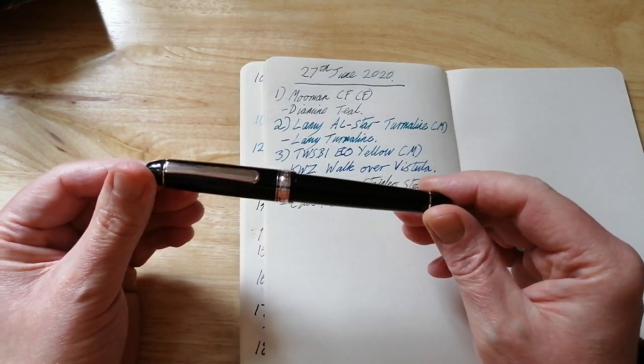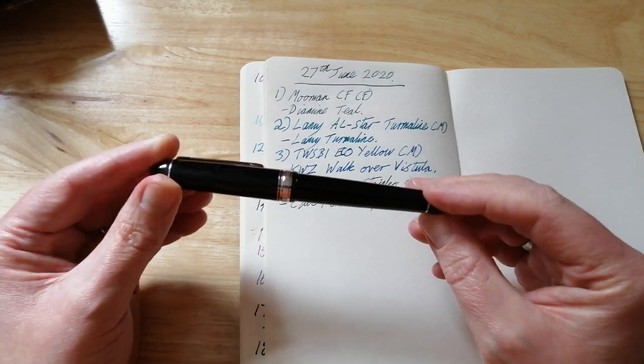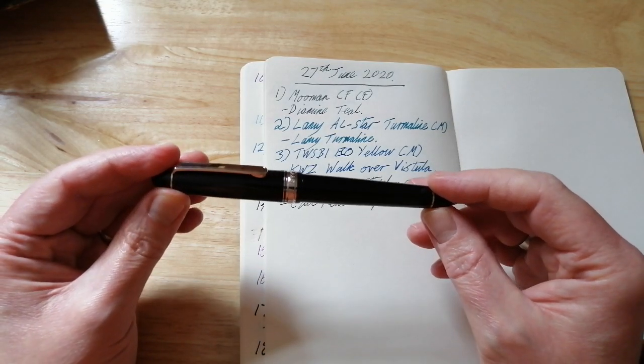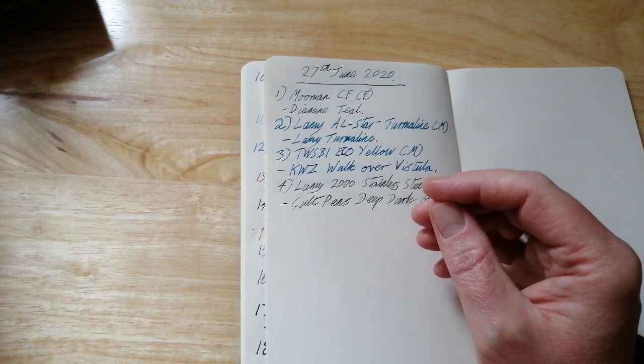Stay tuned because this review is coming, and I'm hoping it's not going to let me down, because this is quite a lovely pen. Really, really up there in my favourite fountain pens of all time, if it does happen to write. So, not going to write with that one.